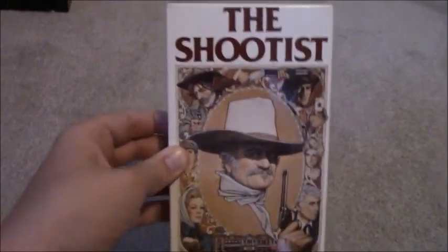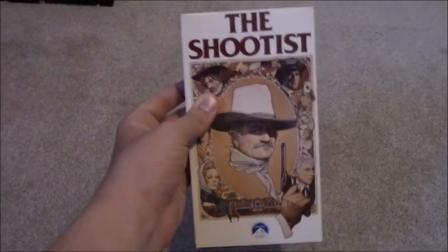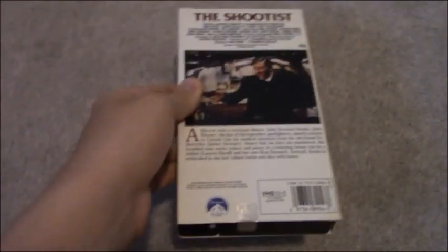Grit. That's weird. And lastly, here's the tape for The Shootist, which I remember correctly, I believe, was John Wayne's final film that he was in. Sides, top, and the back. The film is from 1976, and this is a 1989 VHS tape.